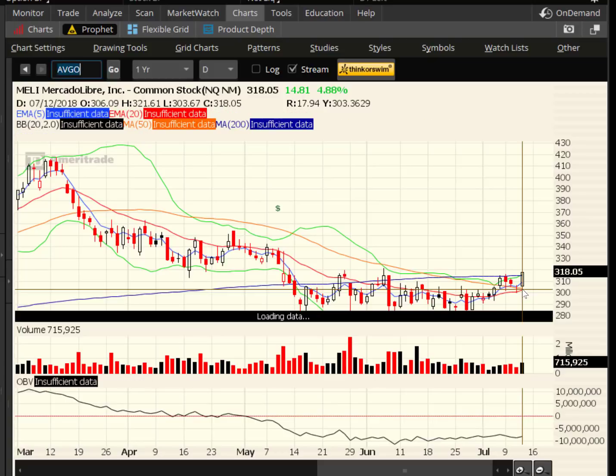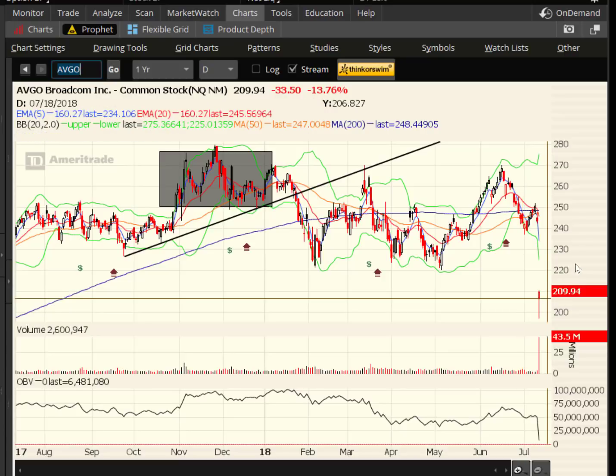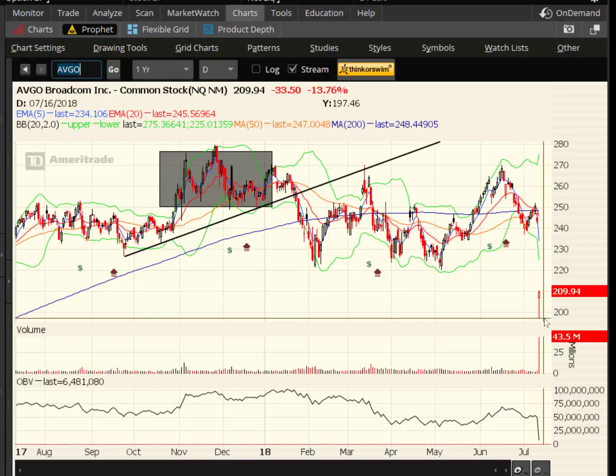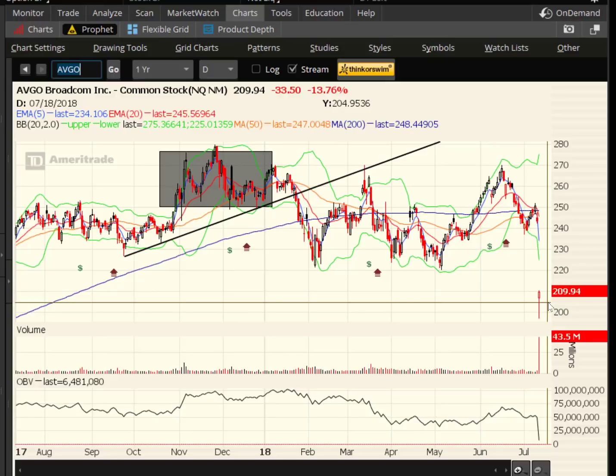And then also in news was AVGO, which is old Broadcom, is making a bid for CA, which is Computer Associates. So Broadcom was down 13.76% today. It put in a big hammer. From a probability perspective, just my pure guess, I'd say that type of hammer should be a bottoming type pattern, but we would need an up close tomorrow, or at least a sideways close. We don't want to go below the open today on any closing basis.